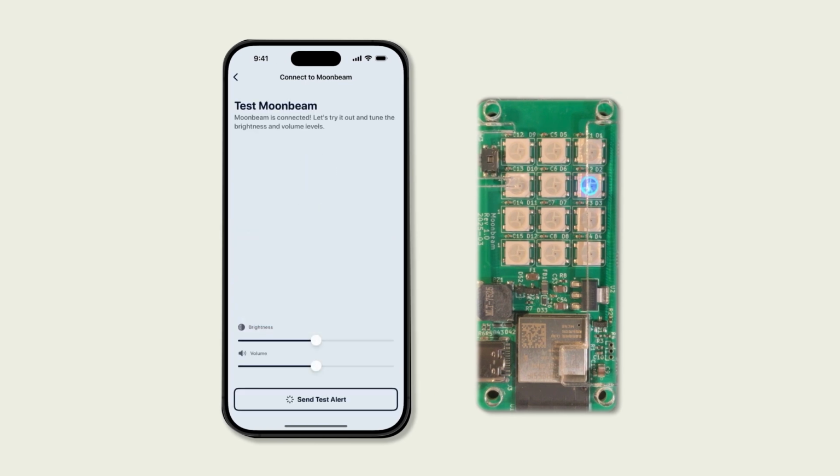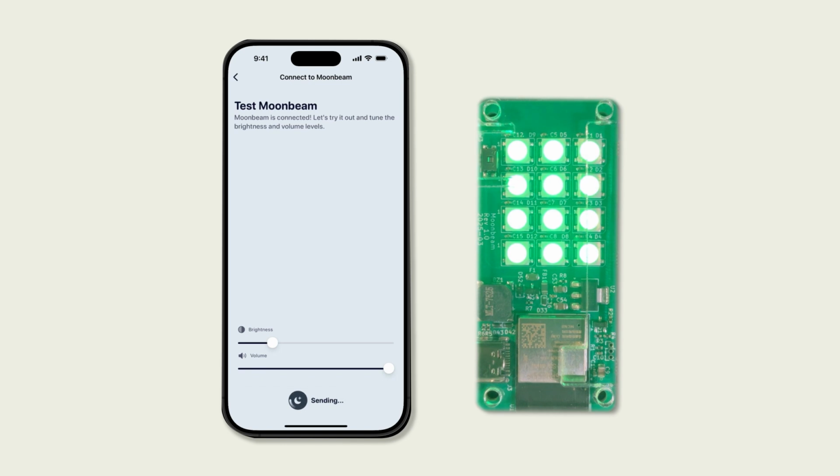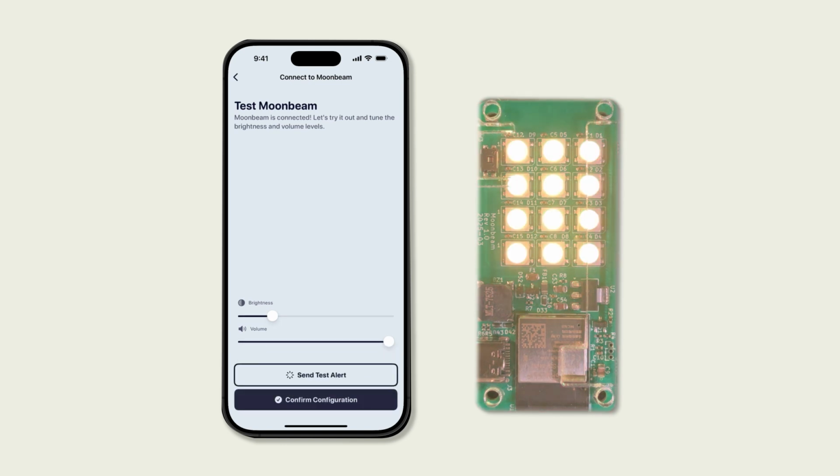You can also customize Moonbeam. Adjust LED brightness. Set the volume level. We'll keep the lights subtle, but turn the sound up just in case we're across the room. Let's run a test alert now. We'll cycle through each notification so you can preview what it looks and sounds like. Looks great. Setup complete. Moonbeam is now ready to help your team stay focused and never miss an order.